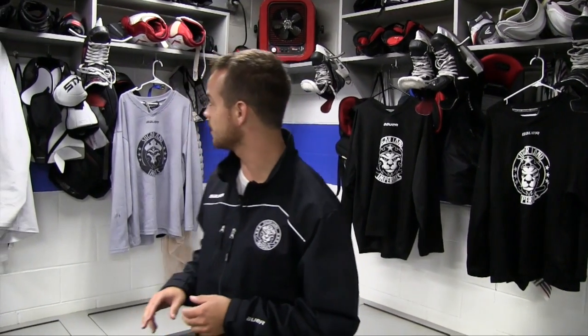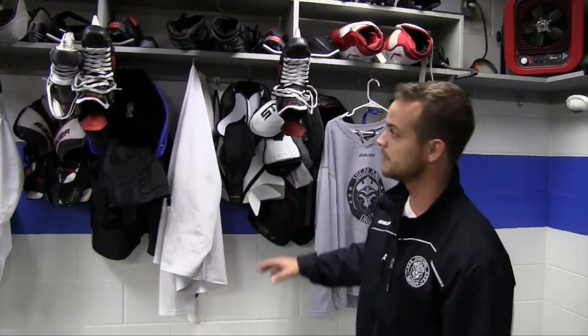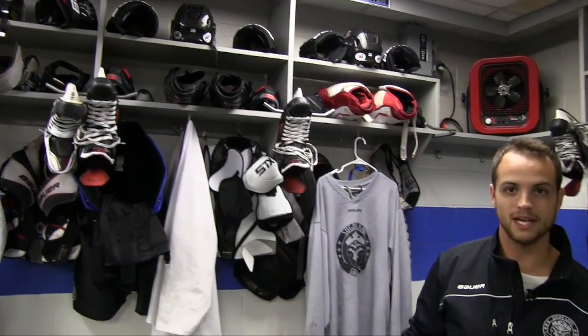So one of the big things in making sure equipment is clean is making sure it's dry. So as you can see here, we got Esteban Cortez, his stall right here. We have his pants hanging up, skates are drying out, his gloves, helmet, elbow pads, and shin pads are all up top, to make sure that they get a good ventilation of air. Like I said, one of the big things in making sure your equipment smells good is drying it out.